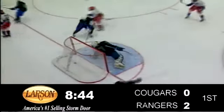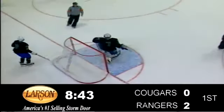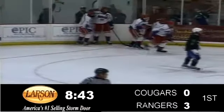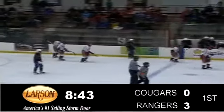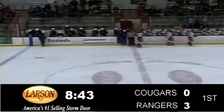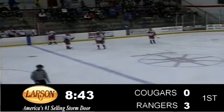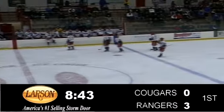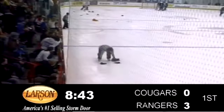Shot. Goal, Matt Ing. Ing right there has his hat trick. That is a natural hat trick. That's 3 in a row, ladies and gentlemen. Matt Ing with a brilliant dangle to get his hat trick. And the hats are flying onto the ice right now. Brookings lead now, 8:43 to go here in the first. It looks like we're going to have Matt Ing from TJ Theodosopoulos. That's 26 from 18.